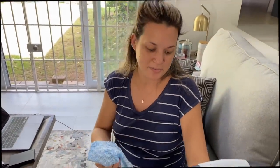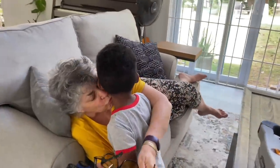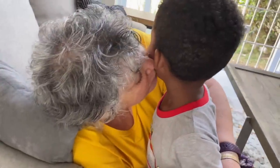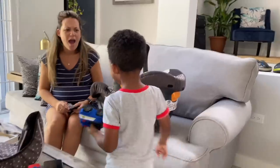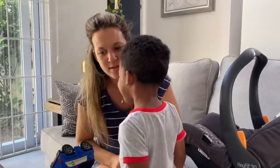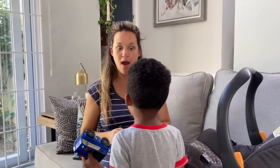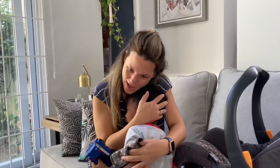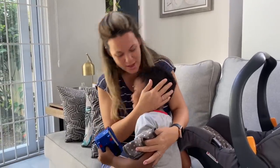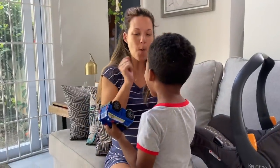Now I get a kitty kiss. Oh, beautiful. Meow, meow. Oh, the puss kitten. Looking at each other for a moment. Oh, it's a big lion now. He's a big lion now. Oh, I thought you jumped.